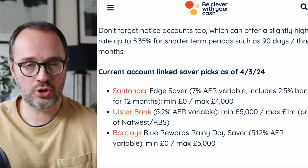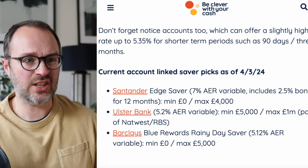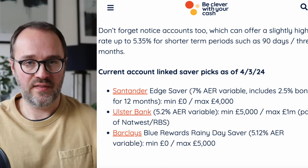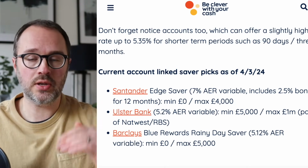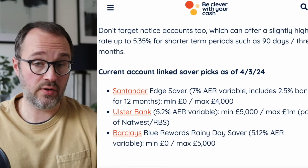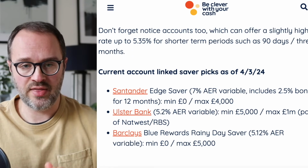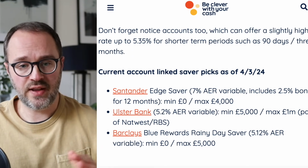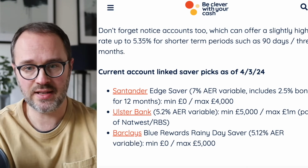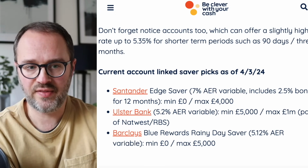Now, the fee shouldn't be too much of an issue because if you are using this account to pay your bills, you'll get cash back on your bills and that should wipe out that fee. If not, you need at least £2,000 in there for that fee to still equate with a top 5.2% sort of best buy rate elsewhere. So I still think if you've got under 4K, or even more than 4K but you want to put 4K in there and you can cover that fee, then that's still your best paying one out there. You can get 5.2% with Ulster Bank, but you need to have an Ulster current account in order to get this one. And the Barclays Blue Rewards still pays 5.12% on up to £5,000.